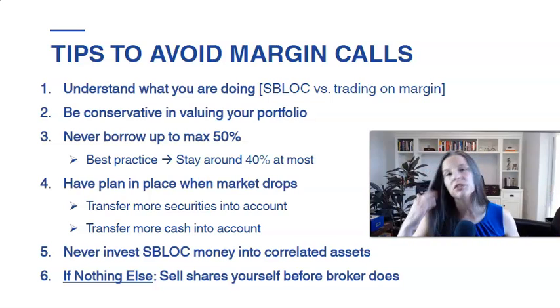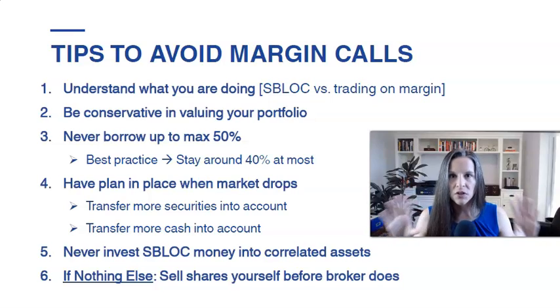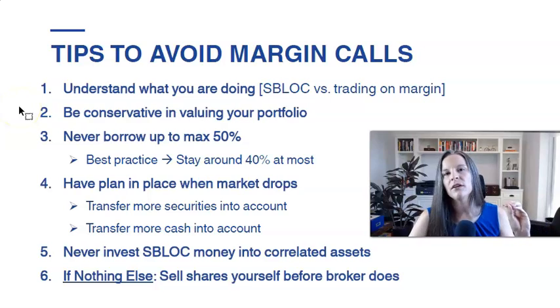So understand what you're doing. Everything is risky if you don't know what you're doing, right? But if you educate yourself, know what you're doing, understand the strategy, your goals and objectives, understand that you are not trading on margin, that is something very different, then that's the best way to start as far as managing the risk. Also, be conservative in the value of your portfolio.